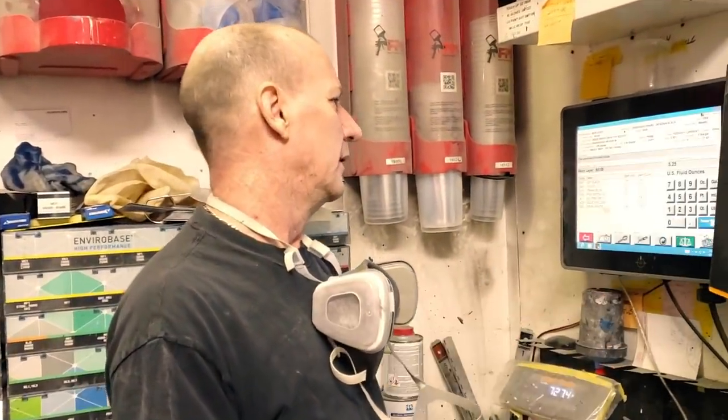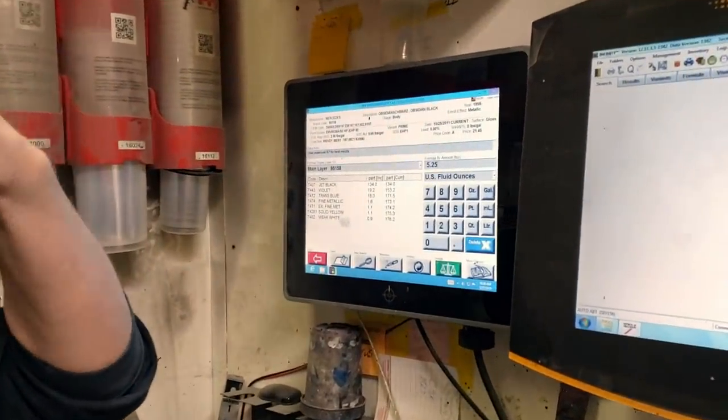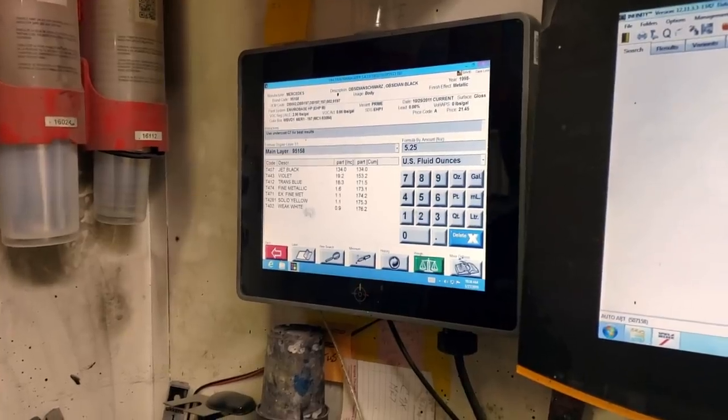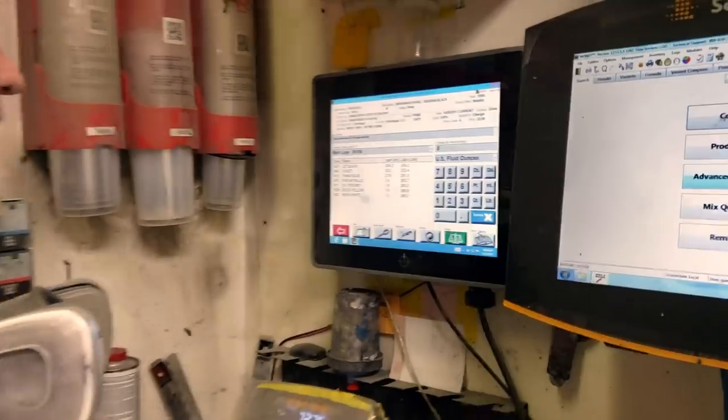So we'll start by mixing this up here. It's asking for 5.5 ounces. I usually go a little bit more than that. I'm gonna do 8 on this one. And we'll just start mixing.